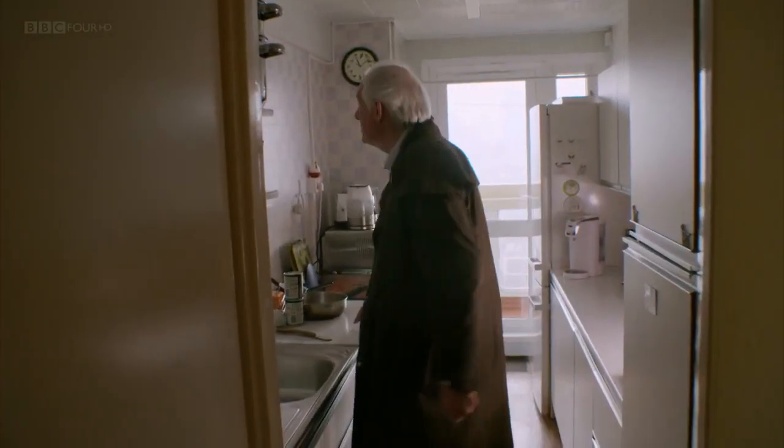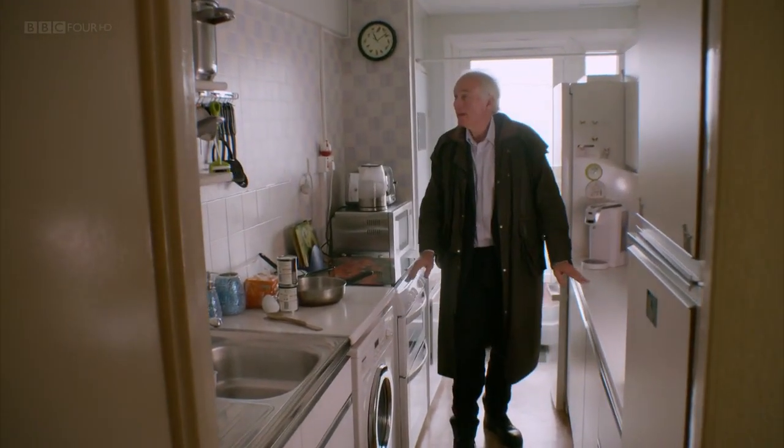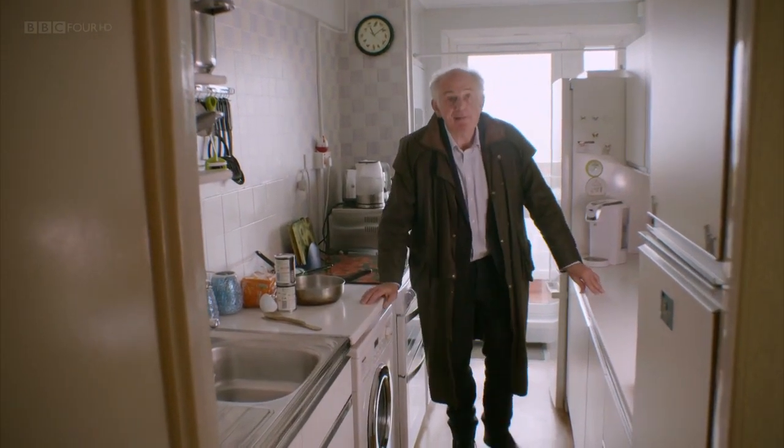Now, the kitchen is pretty compact, pretty small, just a galley kitchen, really. Very much a machine for food preparation.